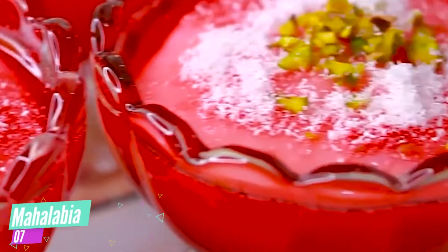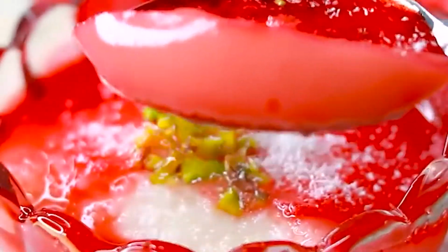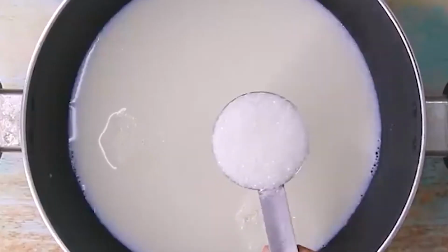Next up, number 7 is Mahalabia. Dubai's famous dessert, Mahalabia, has rich and exciting aromas. The dessert is usually served cold and kept away from heat because heat spoils all of its tang and texture. The Mahalabia is a famous delight and looks like a pudding with pistachios and rosewater. It tastes like an oasis, which is a small patch of vegetation surrounded by desert.